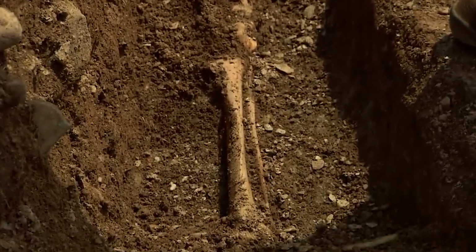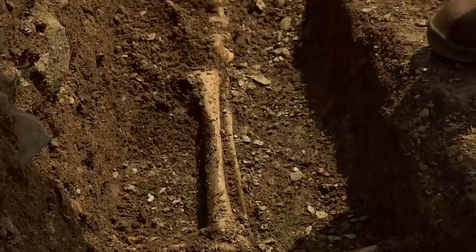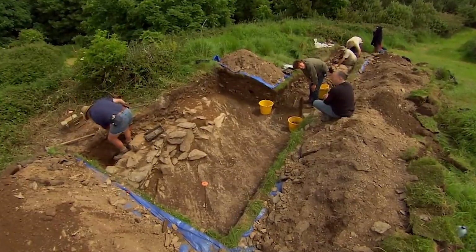Do you think it might belong to the same person we found on the first day? Well, in a way, I hope not, because that would mean the burial's been really disturbed. Disturbed or not, if he's buried inside the building, he could be a significant figure in the chapel's history.